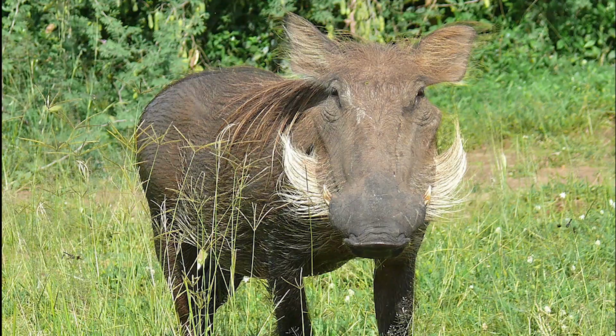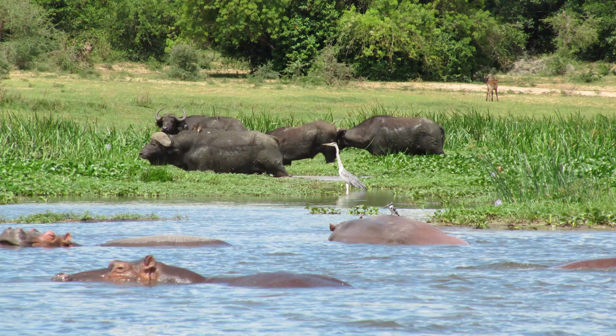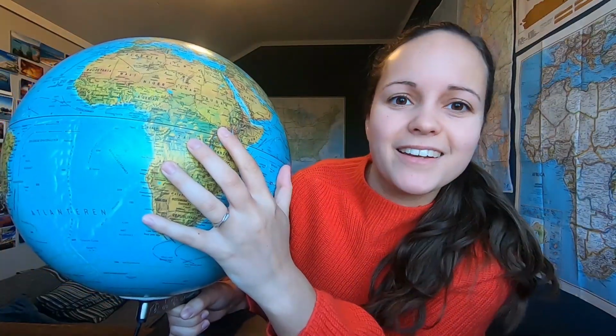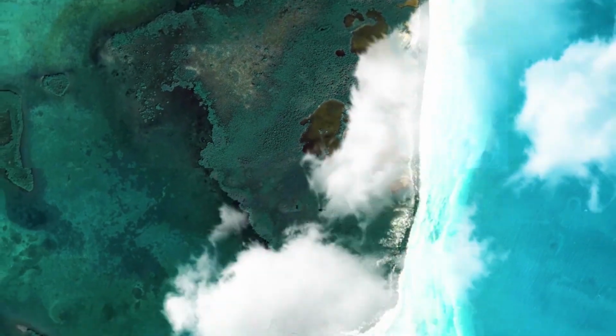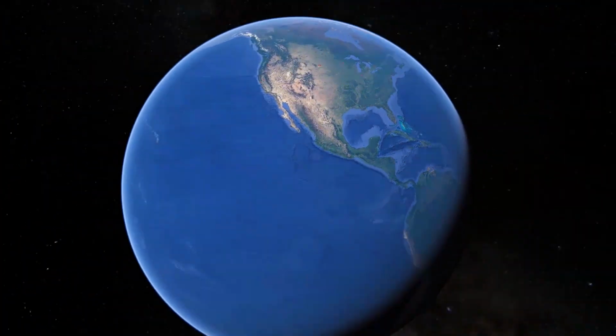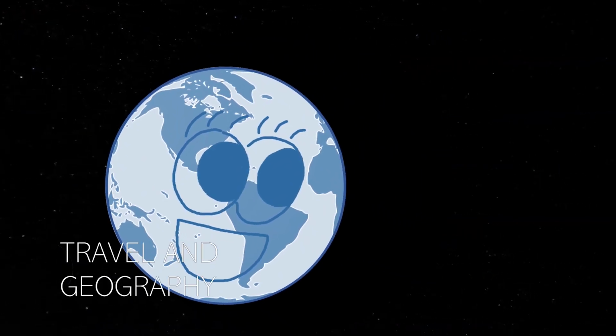gorilla. There are also warthogs, giraffes, hyenas, almost the entire cast of The Lion King. Some dogs? No, warthogs! I'm Camilla, I make travel and geography related videos, and today we are zooming in on Uganda. We are back in Africa, in a country where you can see not so normal safari animals.